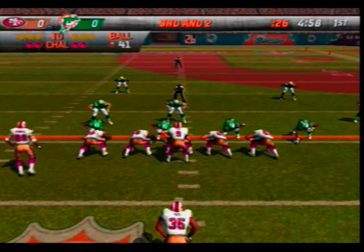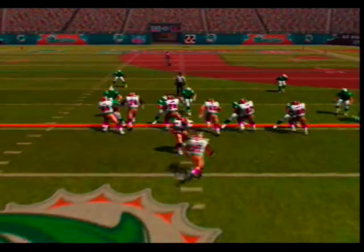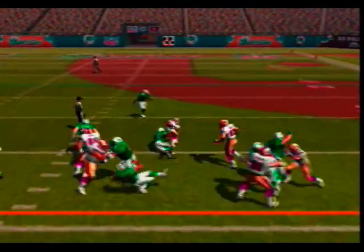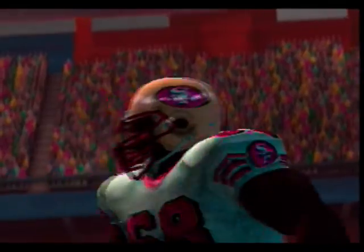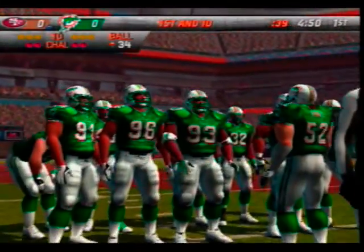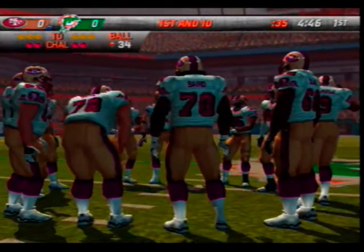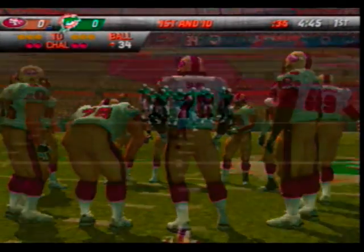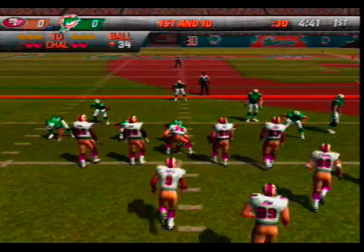Only one man back. Fernandez, the man in motion. To carry it. He's there on the stop. And that gain will get them a fresh set of downs. It was a great run. He saw his blockers create some room for him, and he accelerated right through the hole. First and 10. Ball on the 34-yard line.